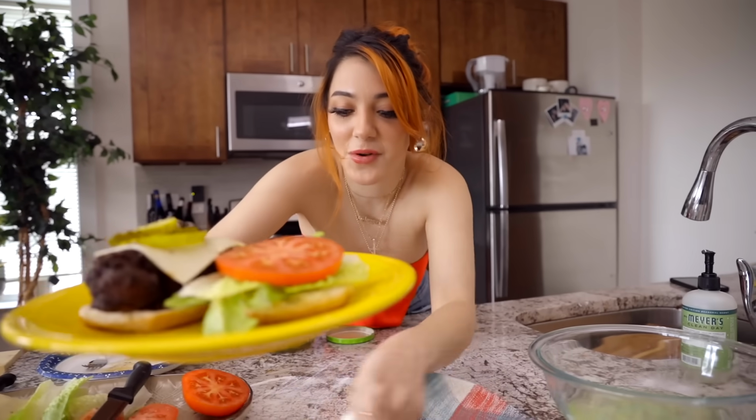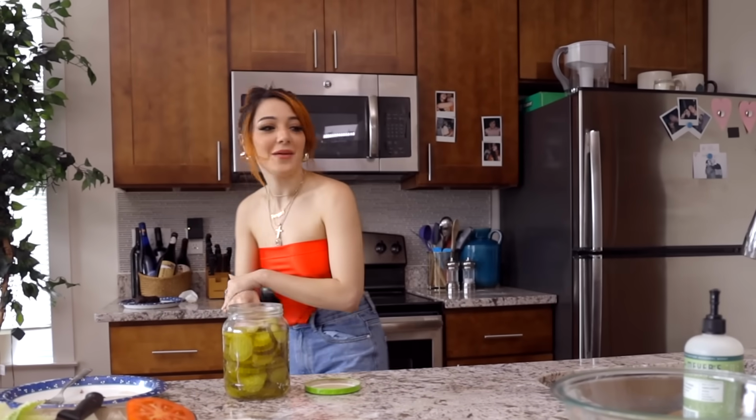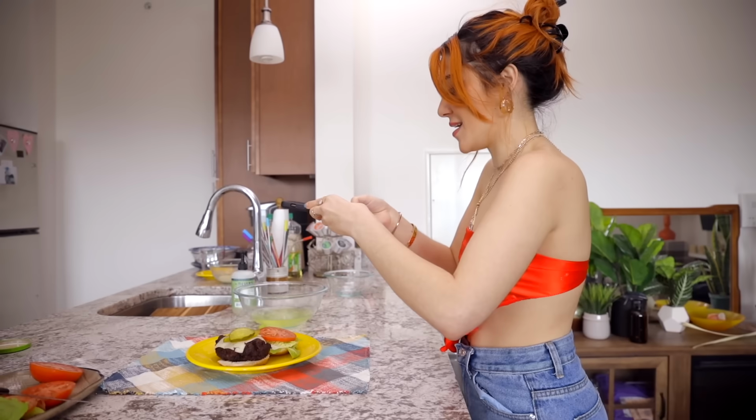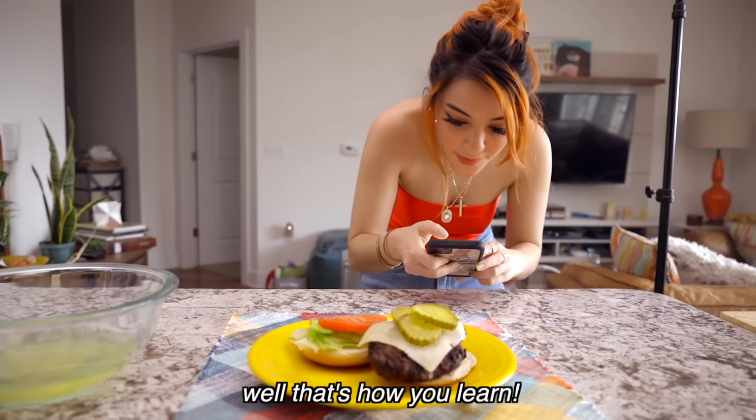This is how we're gonna take the photo. I feel like I can get away with it. I don't know how it's gonna taste. It honestly looks like a burger, so I feel like I'm gonna get away with it. Poor Nikki, we tried. I actually wanted to make you a good lunch. I failed. Well, that's how you learn.